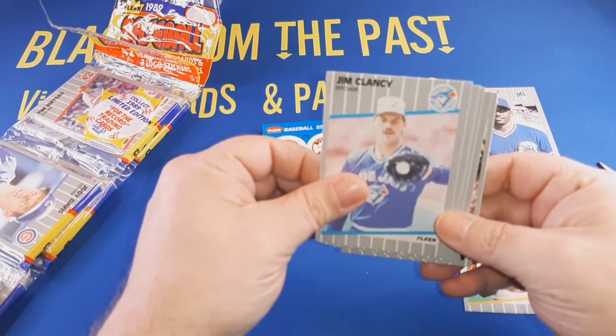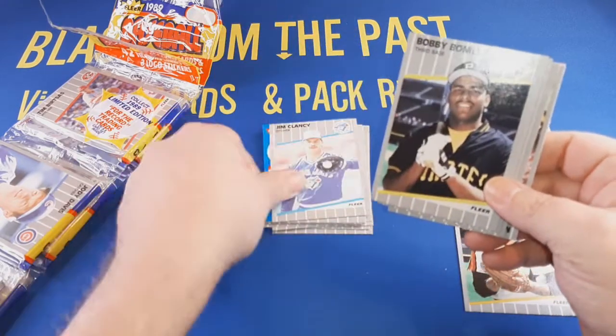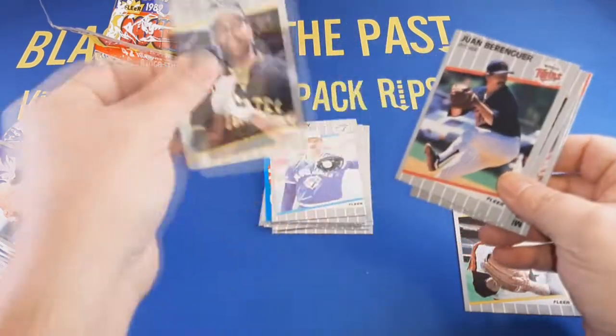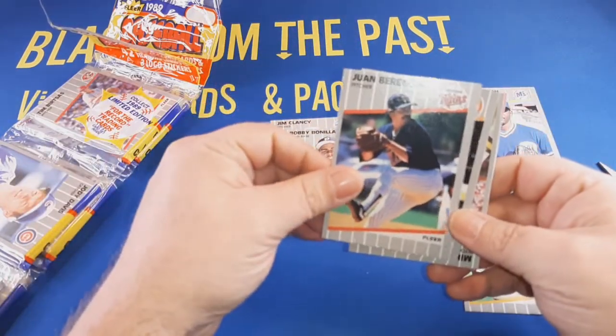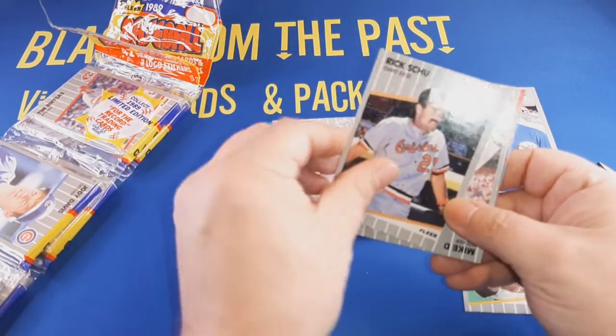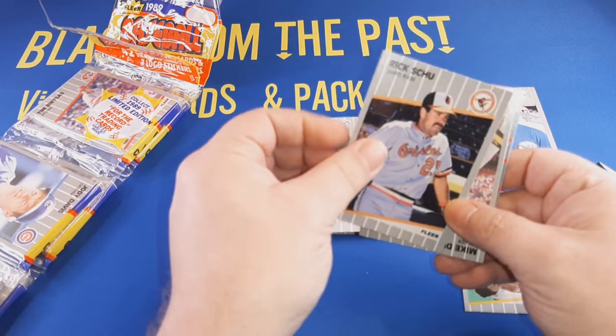Kicking off panel number 2 with Jim Clancy with the Blue Jays. There's a Bobby Bonilla. I think it's second year card. Maybe it's his first year card. Juan Berenguer with the Twins. Rick Schu with the Orioles. There's somebody behind Rick Schu here. And let me see if I can get to him.